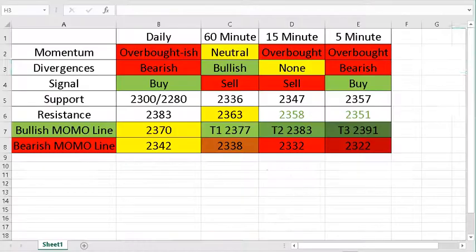So let's take a look at what I put out for the sentiment timing report. I'm going to try to do this each day, and this is just what's going on with the S&P. I'm showing the daily, the 60-minute, 15, and 5. So momentum: we are overbought on the daily, neutral on the 60, which I showed you, and overbought on the 15 and the 5. So this is giving you a red light. Don't get too comfortable on the long side.